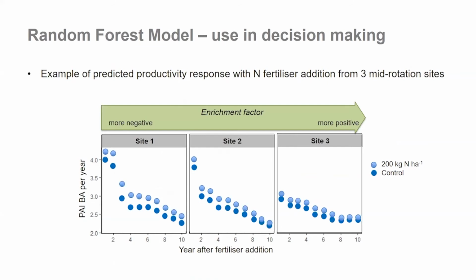To show you how the model can be used in decision making, we have 3 sites at mid-rotation which we would like to decide if the application of nitrogen fertiliser will result in a growth response. The sites range from more negative enrichment factor to less negative enrichment factor, and also include the other site variables to drive the model. This type of output can support decisions on where to apply fertiliser and can also be used in the nutrient balance model to understand on-site nutrient stocks over multiple rotations.